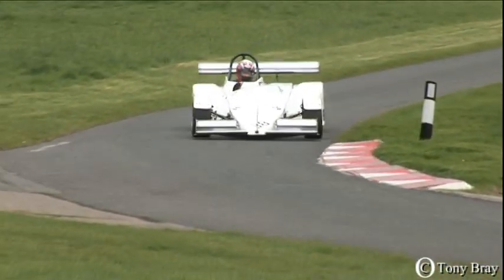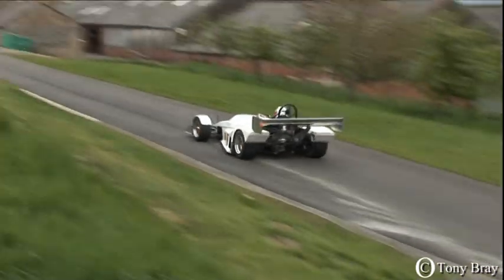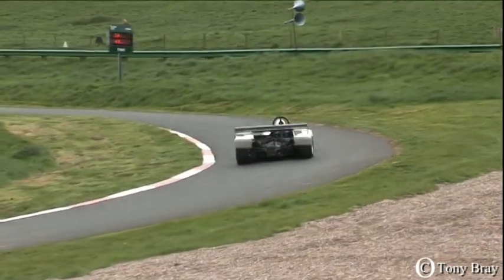Tim Elmer's Vauxhall-powered Imagination has traction control, although he only uses it in wet conditions. The system proves to be an advantage at a damp Harewood as he takes another 2-litre Sports Libra win.